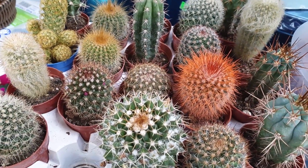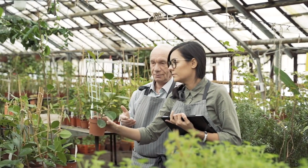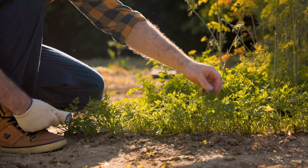Gardening is a practice of patience and observation. Watch how your strawberries grow and adapt your care based on their needs. Each season is an opportunity to learn and improve.